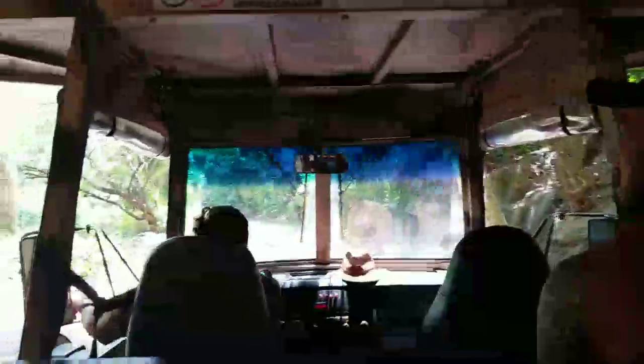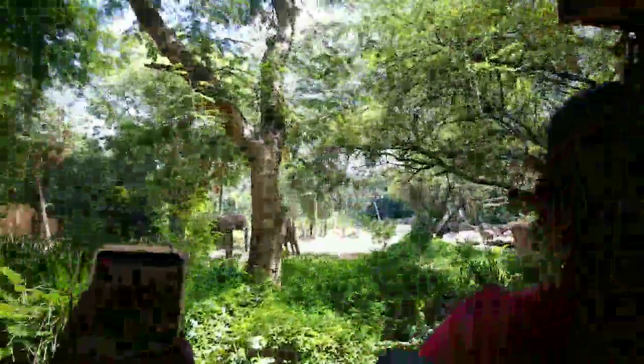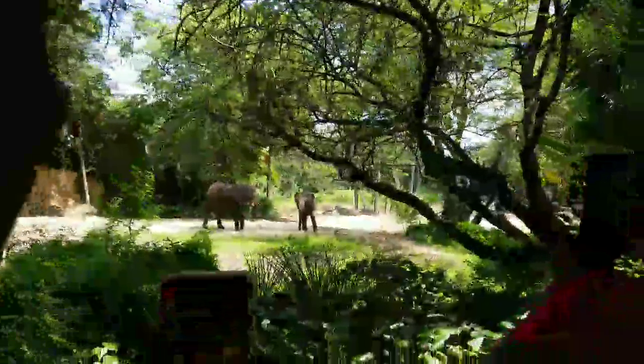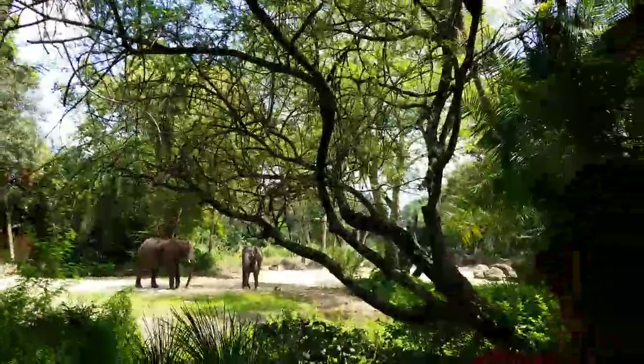There's a couple more over here to your left. Now it looks like we might have found ourselves a herd this time, friends. Now that's actually really good news because they are becoming more and more rare to find.